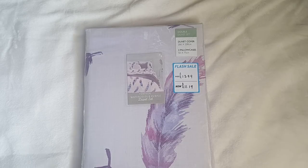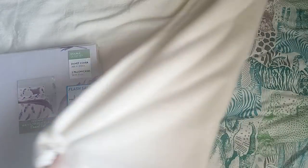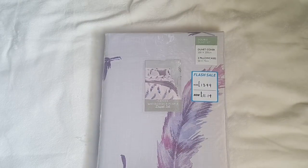So the bedding that I've got at the moment is that animal one that I showed you from Aldi. So it's got the blues and the greens in it. And then I've also got one that's got sort of a hint of pink. And I thought this one with the hint of purple. So each time I change the bedding, I'm going to change the tea lights on the windowsill.